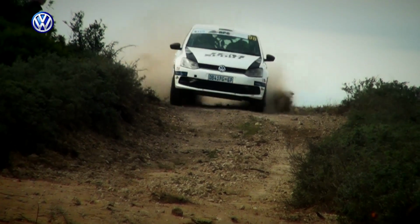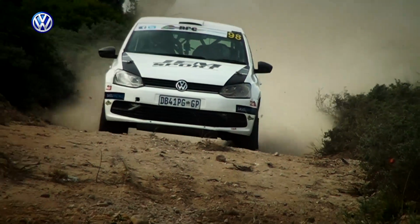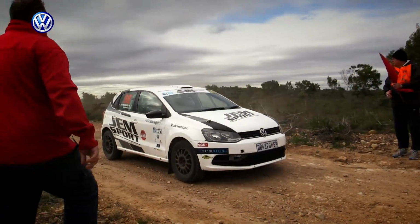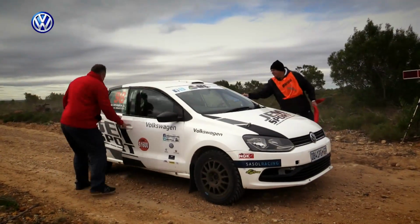Chad van Beerden and Nico Swartz were next fastest in their Gem Sport Volkswagen Polo. They were just over a second slower than Leake, despite finding the opening stage fairly daunting.